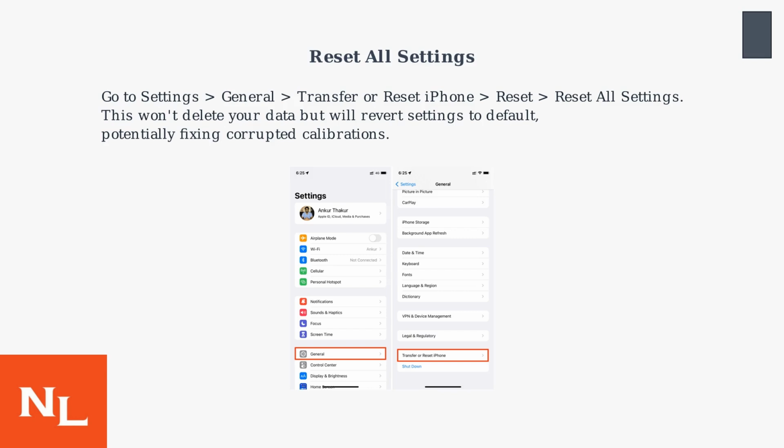Navigate to Settings, then General, Transfer or Reset iPhone, Reset, and select Reset All Settings. This action won't delete your personal data, photos, or apps, but it will revert all system settings to their defaults, which can fix corrupted brightness calibrations.